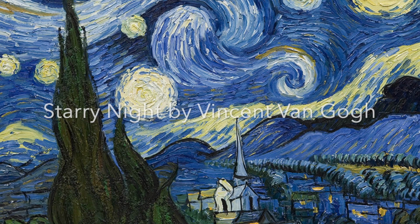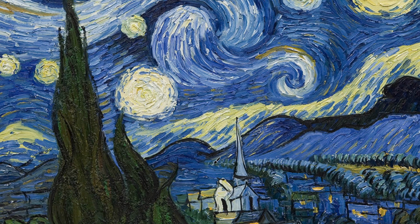With this painting by Van Gogh, a very well-known painting, Starry, Starry Night. And one of the things that a great painting does is it really keeps our eye within the picture frame. And if you look at this, you can see he's got some things that capture us right away. These great strong verticals of the cypress.